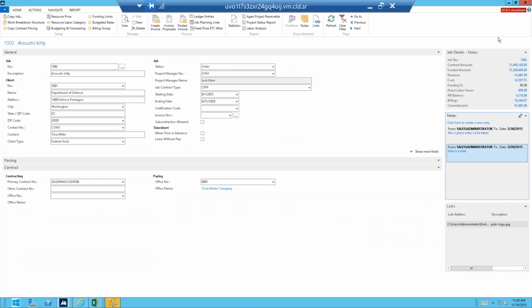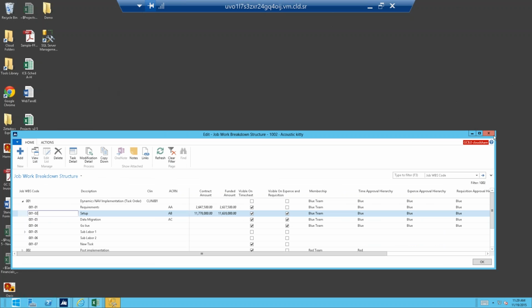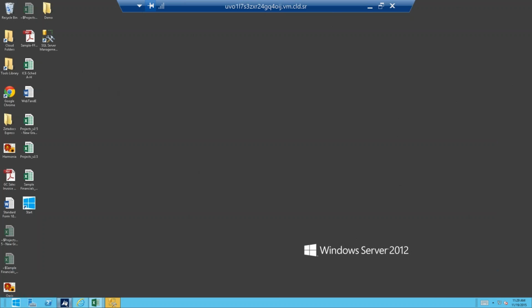So now that's a little bit about a cost-type job. Now I want to cover just a couple aspects about a T&M job, and then we'll go into the time entry side of the system. So let's go ahead and we'll hop into a different job here.